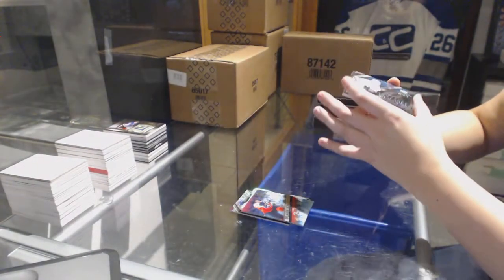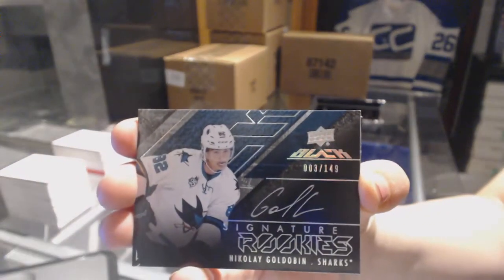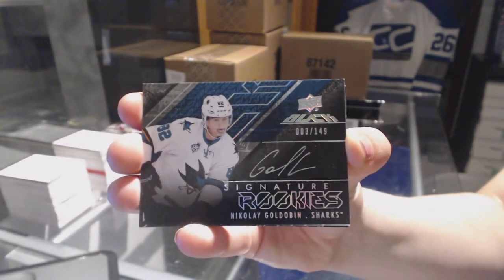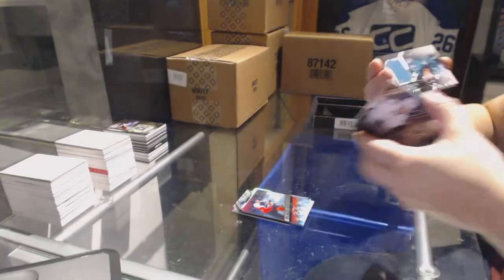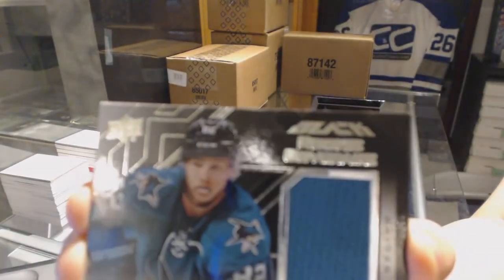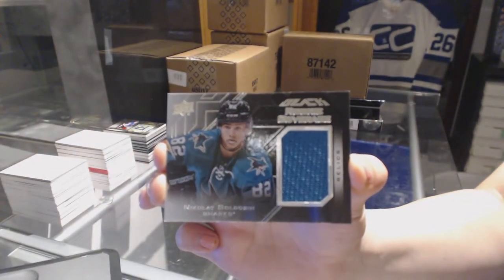We've got a signature rookies numbered to 149 for the San Jose Sharks, Nikolai Goldobin. We've got a rookie coverage jersey for the San Jose Sharks of Nikolai Goldobin. Instant Goldobin PC.